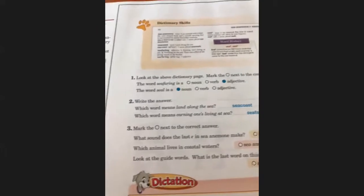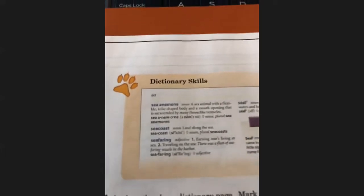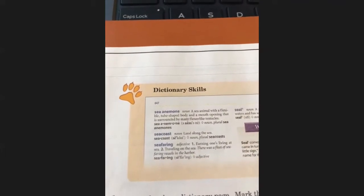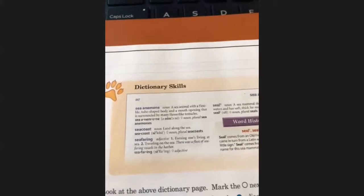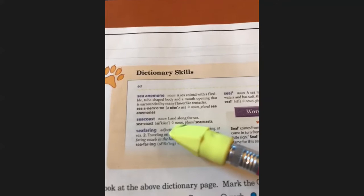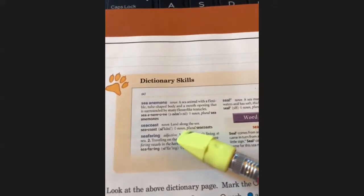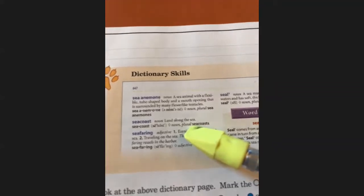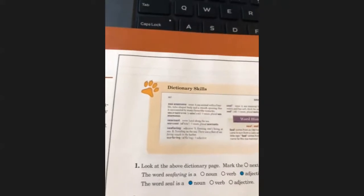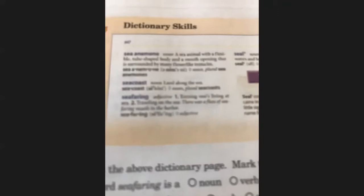We're going to go down here and look at which word means land along the sea. So we go back up here and we look. Do you see it? There, sea coast. It's a noun, seacoast, plural. Okay, interesting. Let's look at number one then.